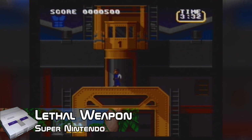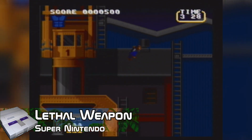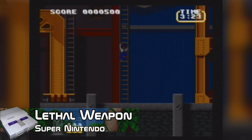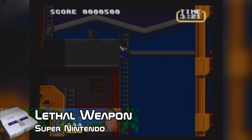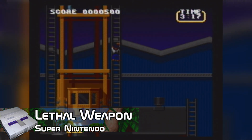And that's Ocean. I was lucky enough to come across a copy of Lethal Weapon on the Super Nintendo from Ocean. Why I like Ocean so much is they actually made another movie license game called The Addams Family, which I am a huge fan of. I've had it ever since I was a kid and really enjoy it. I enjoy the character styles. And what makes me so happy about this game right away is I can tell they used a very similar character style for Lethal Weapon.